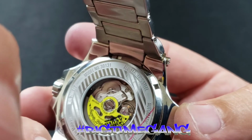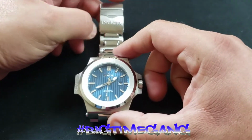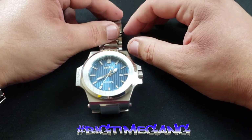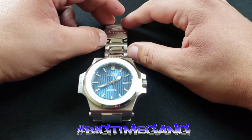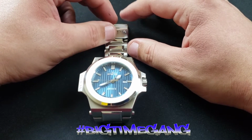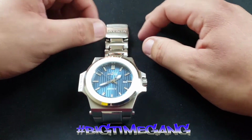All stainless steel. It's just a gorgeous watch. And the only reason I'm letting them go is they don't get enough wrist time. And I'd rather let them go and get something else. And I have my sights on something that's legit. Something I've been wanting for a couple of years now. So I've been letting a few pieces go. And hopefully I'll be able to attain what I'm after.